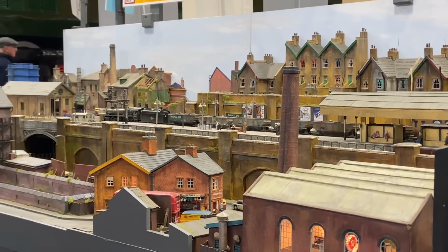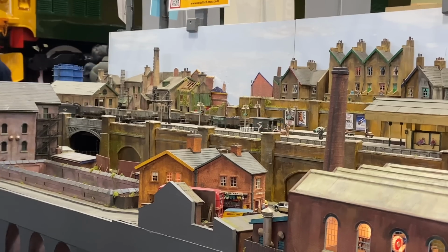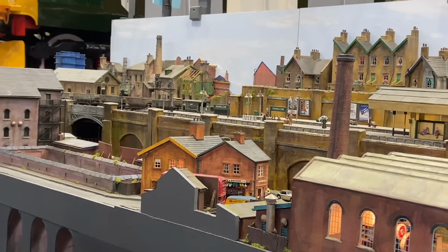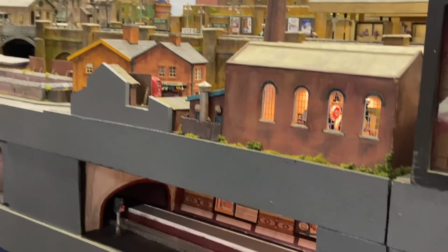The 00 gauge layout was planned as a challenge in building an urban landscape to make a change from building layouts with green fields. All buildings are scratch built, with many based on London prototypes, which have been photographed on several field visits by club members.